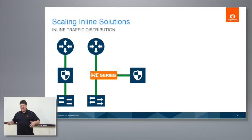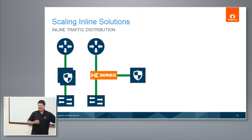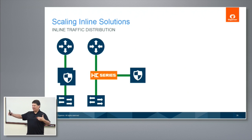So how do we scale this out now? If you try to take a tool that only does 3 gigs worth of traffic, and you have a 10 gig network, you can't just deploy more of them in serial. It just doesn't work. You end up stacking up your bottlenecks.